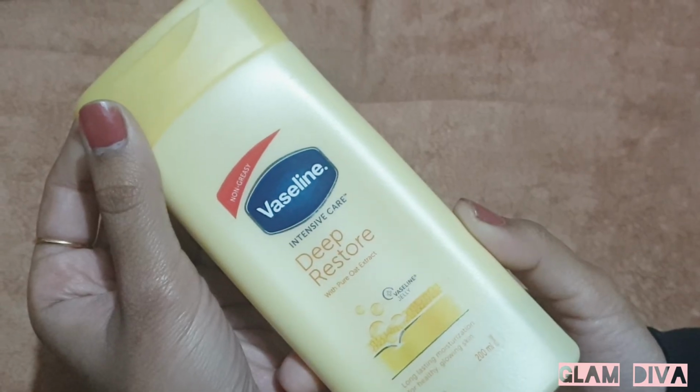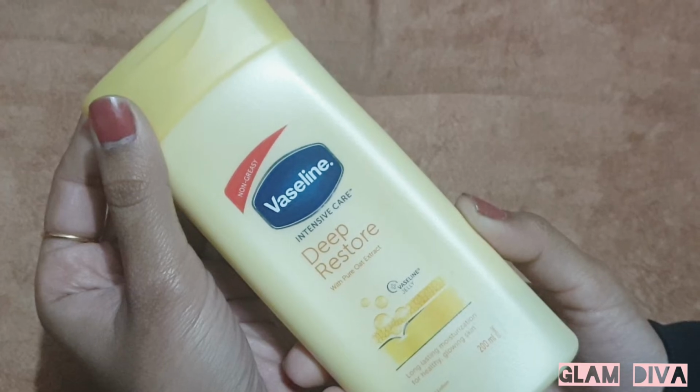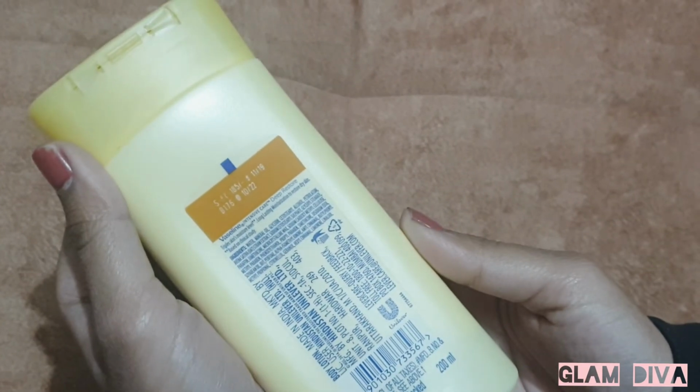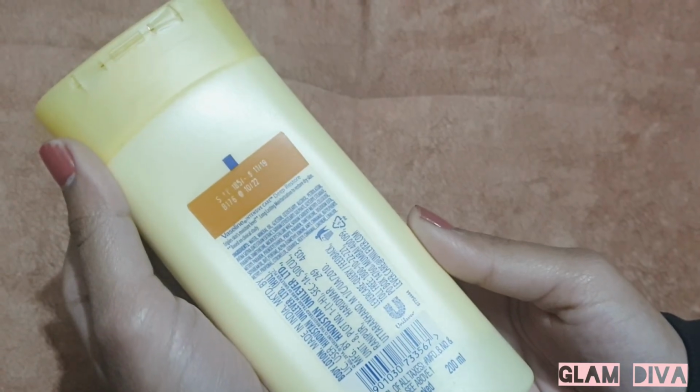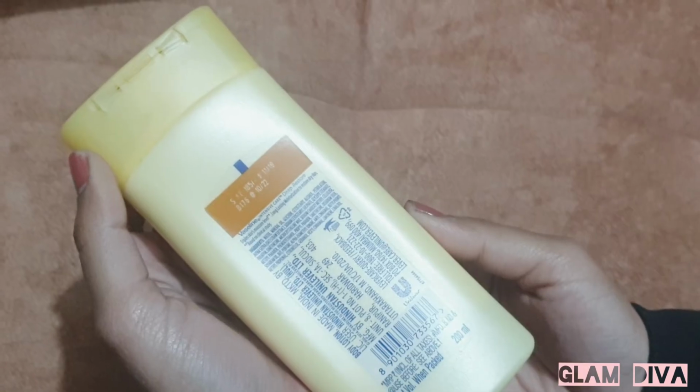This comes in 100, 200, 400 and 600 ml packs and in tub packaging as well. And I have this 200 ml pack which is priced at rupees 185, and you can use it for 3 years from date of manufacturing.